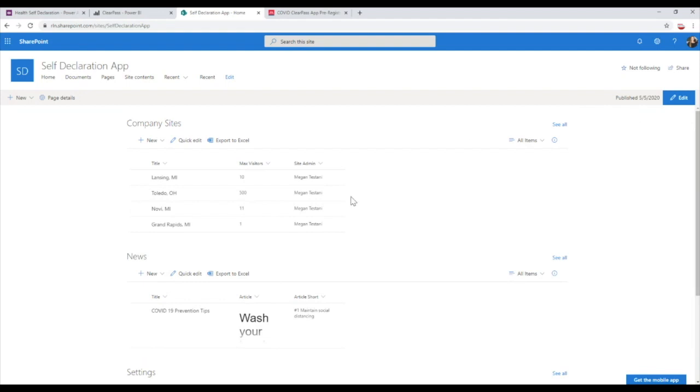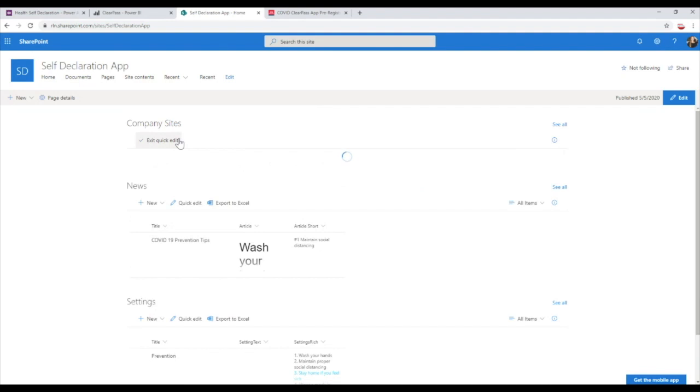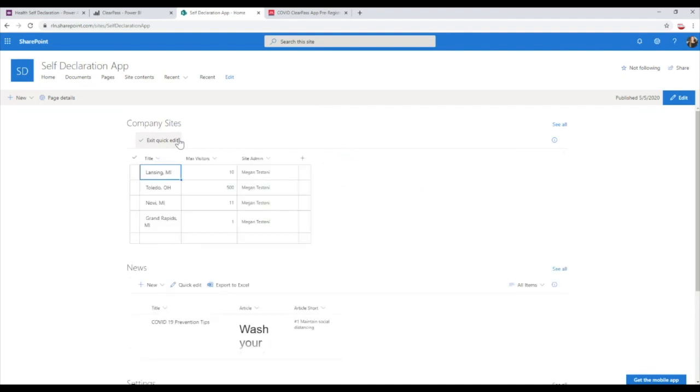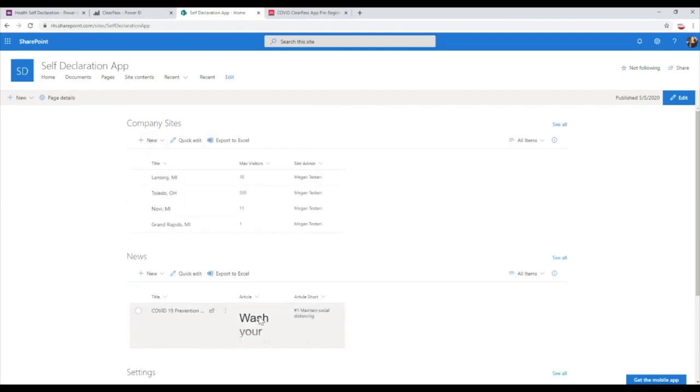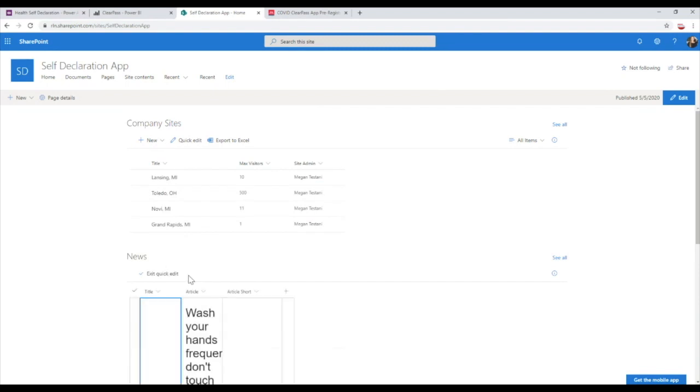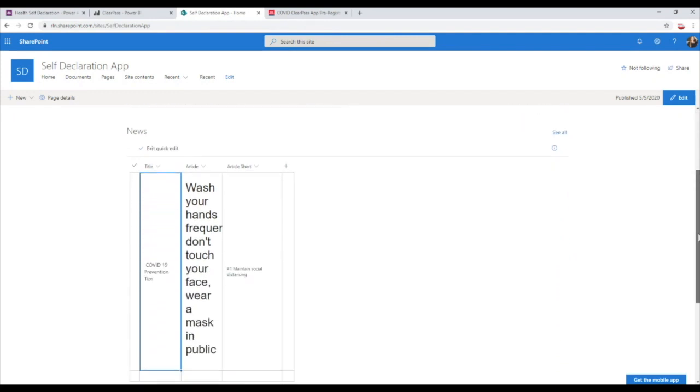And in here, it allows you to do some quick edits. So if you needed to make an update to the capacity available at any given office, you can do it through here. It shows you who your site administrator is for it. And then after you make your edits, just hit exit. Same thing with the company news. This is where you can easily go in and update what the company news is, what you have going on, and what the title of your article may be.